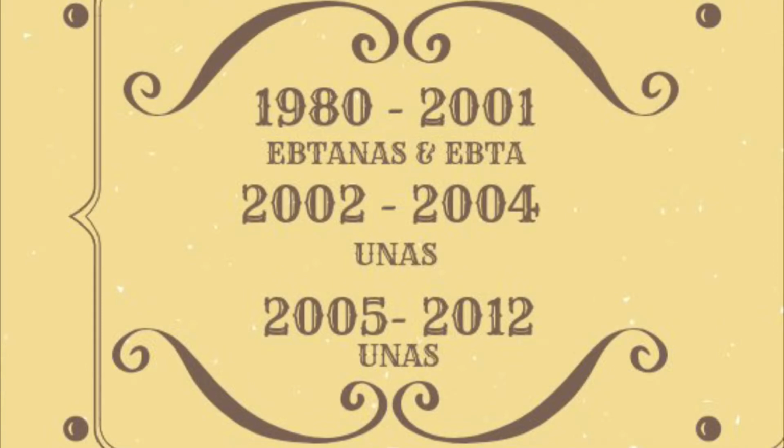4. 1980 until 2001. In this period, the national exam was called EBTANAS, Evaluasi Belajar Tahap Akhir Nasional, and EBTA, Evaluasi Tahap Akhir. Student graduation was determined by a combination of EBTANAS scores coordinated by the central government and EBTA coordinated by the local government, added to the daily exam scores printed on report cards.